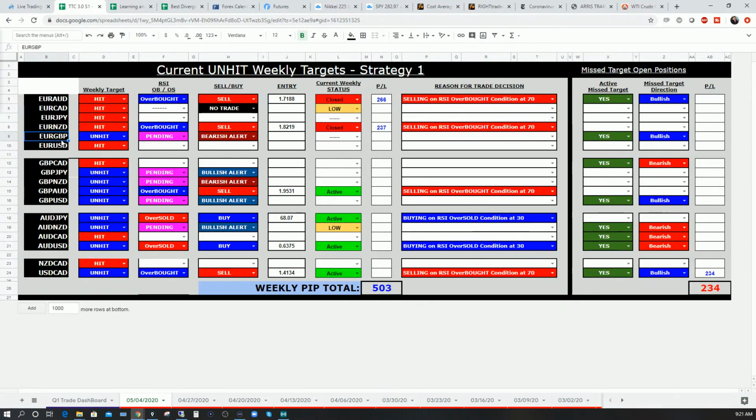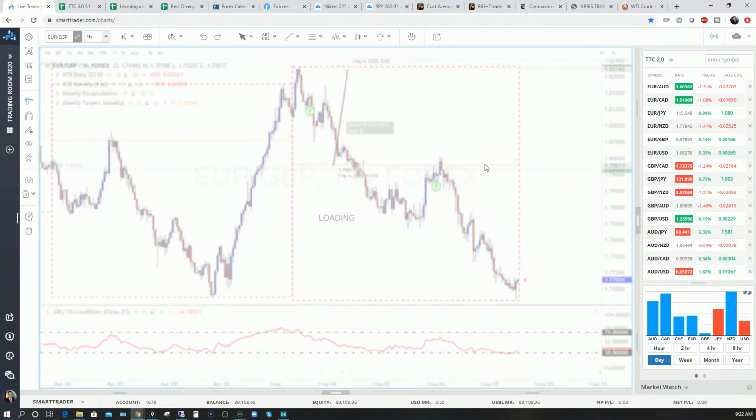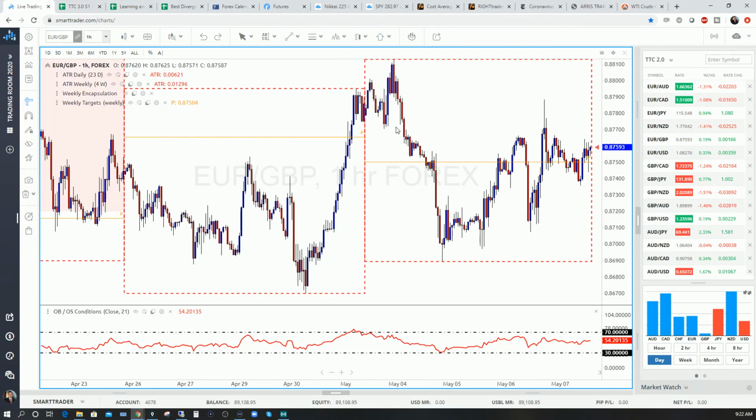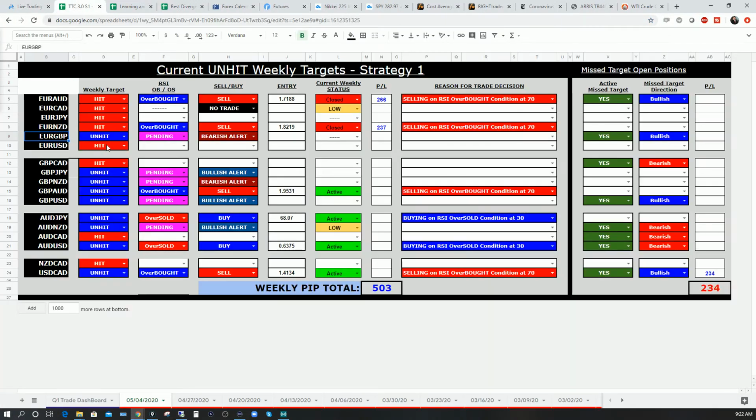Next pair was the Euro Pound. Euro Pound was an unhit target for the week, but it was pending. Let's take a look and see what the Euro Pound did. Euro Pound hit its target right here. We did not get in. All right, there was no trading opportunity on this one right here, although it did hit its target. So we'll go ahead and mark it off as a hit target, but this was a no trade.